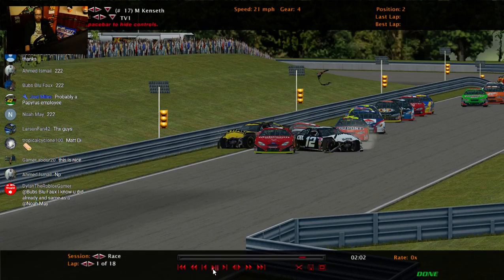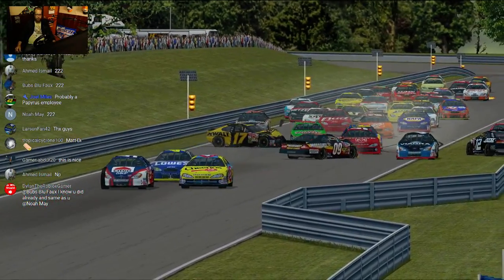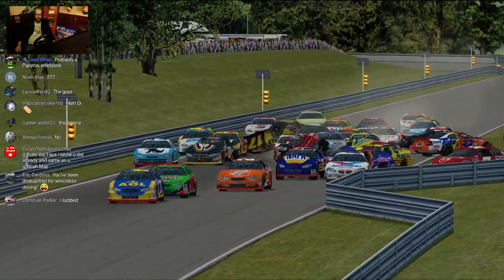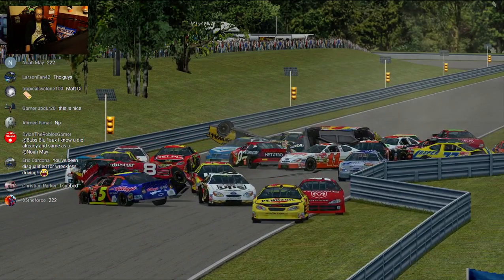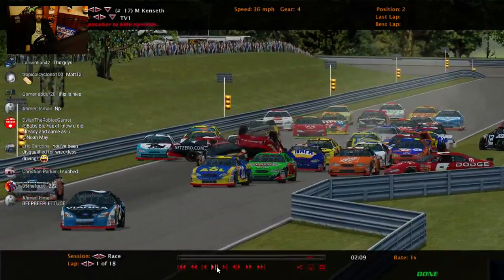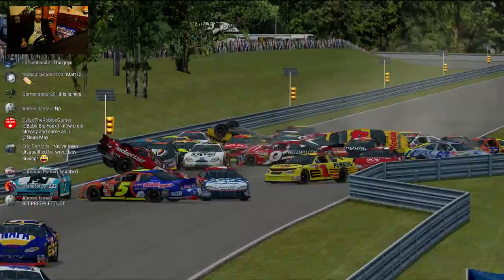Let's go on board with Kenseth. Or not on board, just follow him. Junior took a hard shot. That's who I saw flying through the air. So Junior, Kenseth, and the number four. Who was in the number four at that time? All went upside down. Yeah, once I got to that track opening, it got a little brutal.